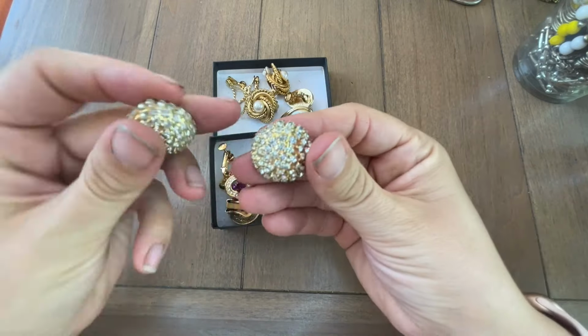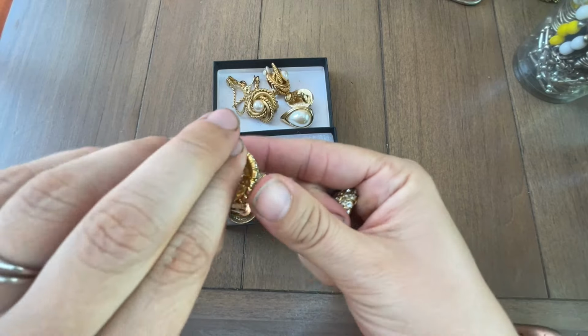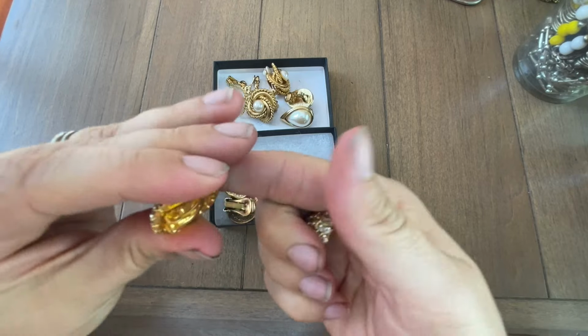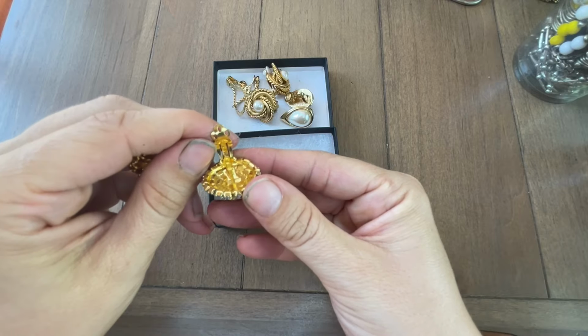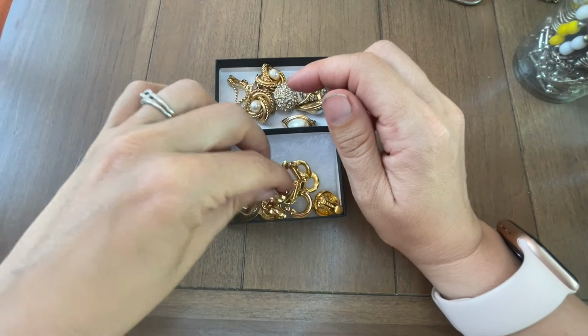So these are really cute. Rhinestone, gold tone rhinestones. These are in great condition. They have all the rhinestones. I do not see a mark on these, but they're still a great little pair. I want to try these on. They're really cute. I just don't have occasions to wear these things.